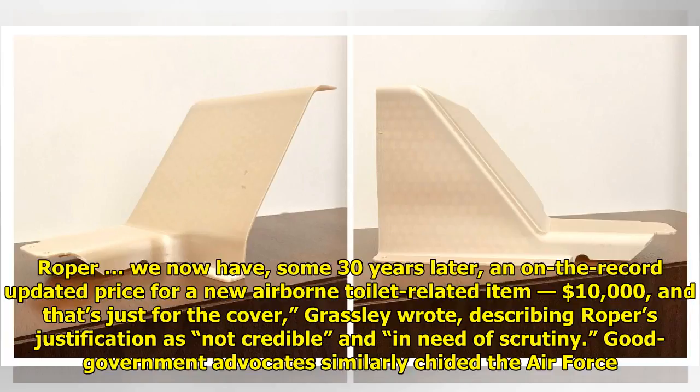Roper, we now have some 30 years later, an on-the-record updated price for a new airborne toilet-related item, $10,000, and that's just for the cover. Grassley wrote, describing Roper's justification as not credible and in need of scrutiny. Good government advocates similarly chided the Air Force.